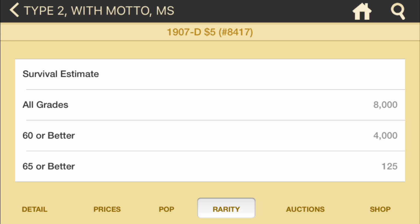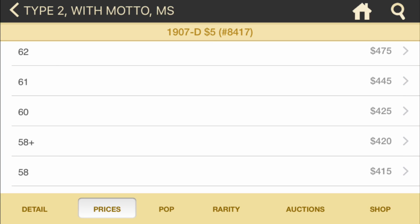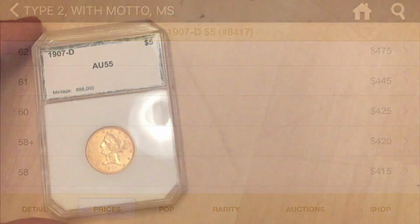The first one is a 1907 D for Denver, and they reckon there are about 8,000 of these coins left. They tend to be just a little bit more than bullion, but because there's so many of them, they're not really worth a massive premium, even if they're in pretty uncirculated condition.